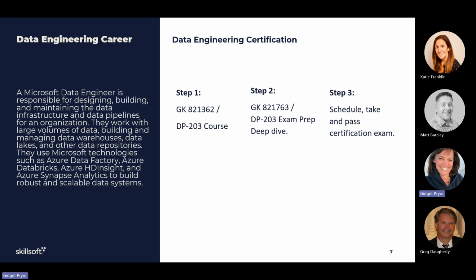And it is also DP203. You can find that on our website either way. And then you have GK 821763, which is our exam prep deep dive. So DP203 is the course content. It's learning those technologies, becoming skilled in that area.